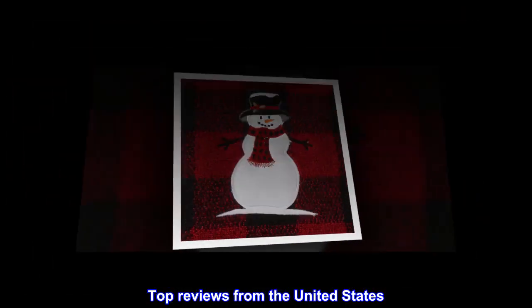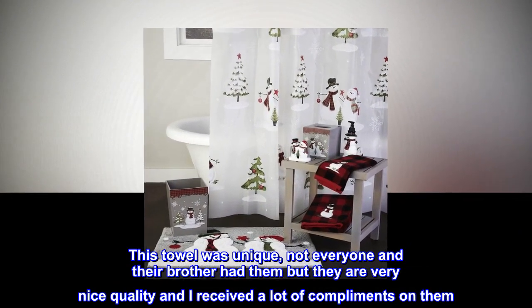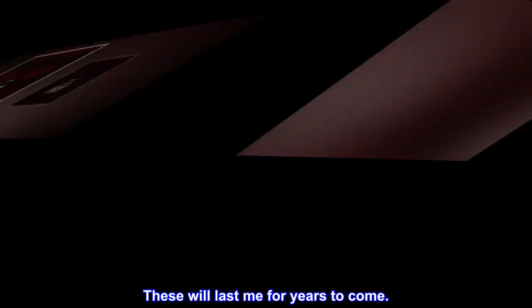Top reviews from the United States. Very unique. This towel was unique, not everyone and their brother had them, but they are very nice quality and I received a lot of compliments on them. These will last me for years to come.